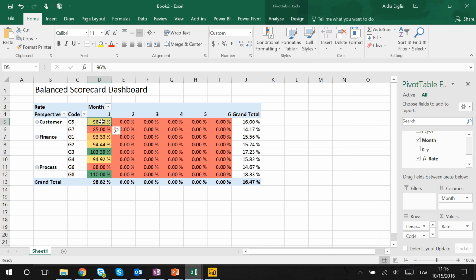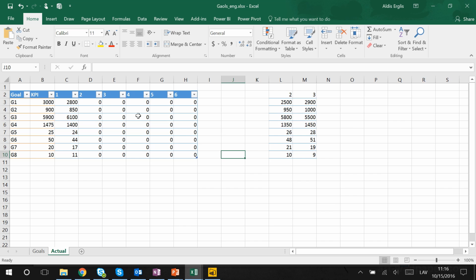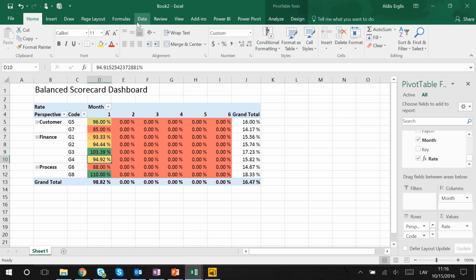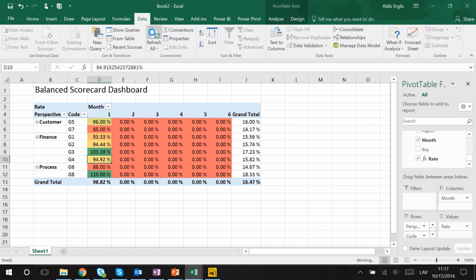So we see where we are not developed, in which goal, and where we are developed quite well, and it shows our good progress. So actually, when we have something red here or yellow, we need to look to activities which are under this goal, and to see what we are doing okay or not okay. Let's add to our original Excel file the figures for month number 2 for February. I just add it here, save this file, and come back to our dashboard. And I will just refresh all, and then I will have the numbers for February.